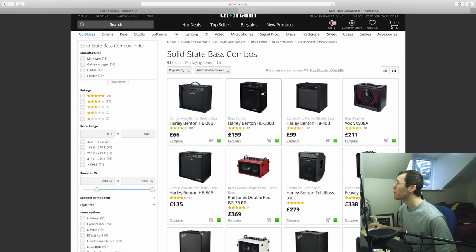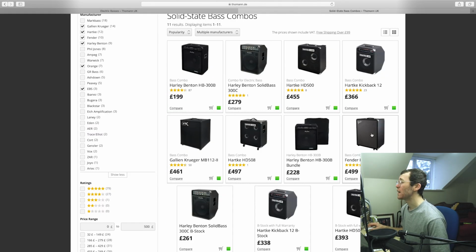So again, we've got some offerings from Harley Benton. I've not had any experience with these amps. However, I did hear Julia from Thomann playing one in a video the other day, and it did sound pretty good. Anything that she plays, as you probably know, sounds good. And a lot of tone is in your hands, in your fingers. So we've got the Fender, and we've also got a Harley Benton here as well, both similar prices.